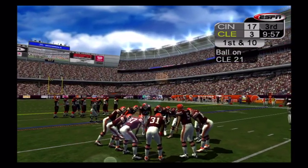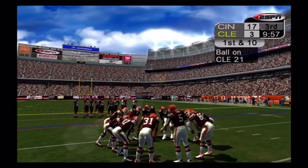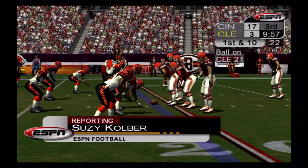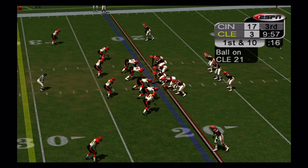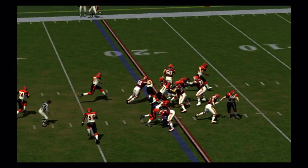Thanks, Dan. Head coach Marvin Lewis took a moment to speak with me at halftime, and he said, "We've just played hard, and good things happened for us. The punt return for a touchdown was huge. We just have to keep executing and playing hard in the second half, and I like our chances. We'll see how they do in this half."